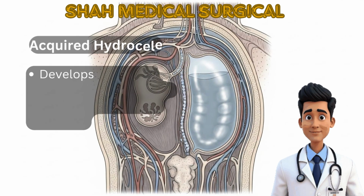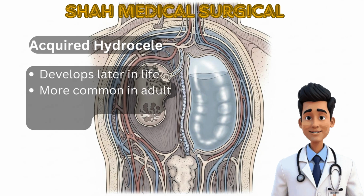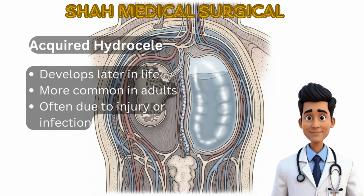An acquired hydrocele is one that shows up later in life, in older children or adults. This type isn't about an open tunnel. It's usually a sign that something has upset the balance in the scrotum. Often, it's a response to an injury, an infection, or some inflammation. The body produces extra fluid as a reaction, and it just stays there.